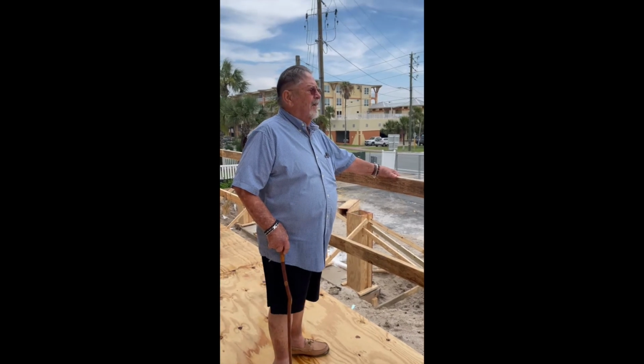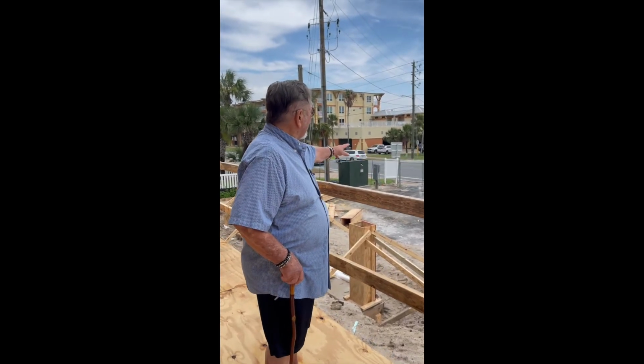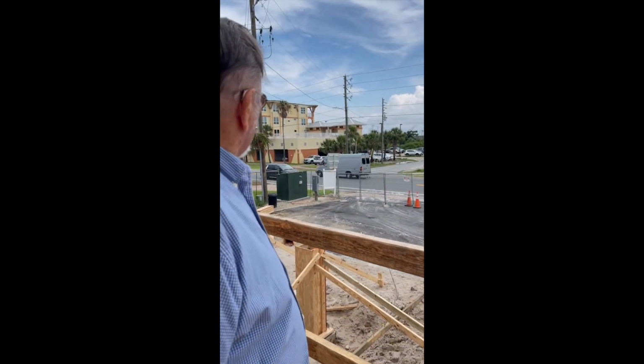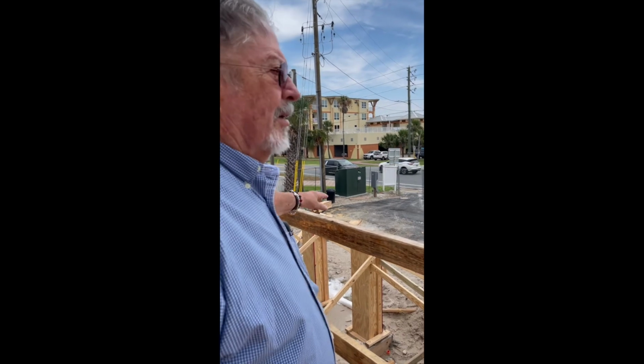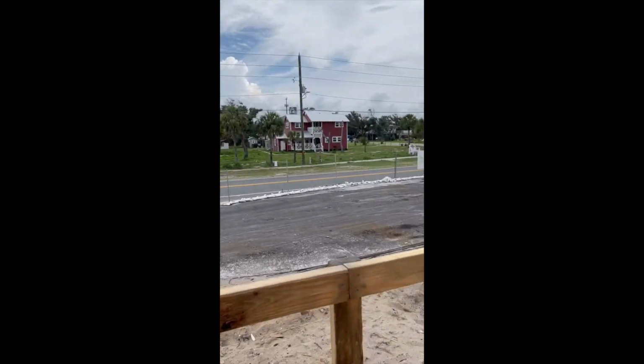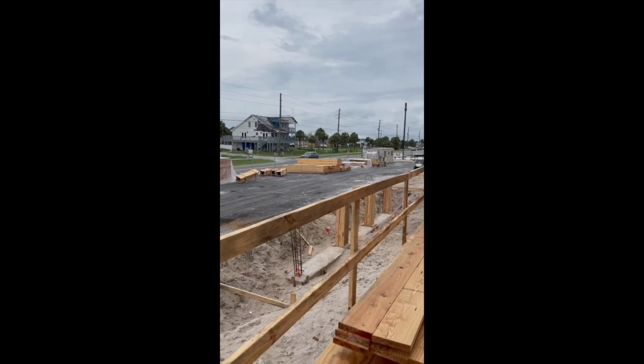We're back outside. You can see the parking. There will be the entrance. The dumpster is going to be over in that corner. And then parking all the way along. Hopefully there will be palm trees and what used to be the garden.